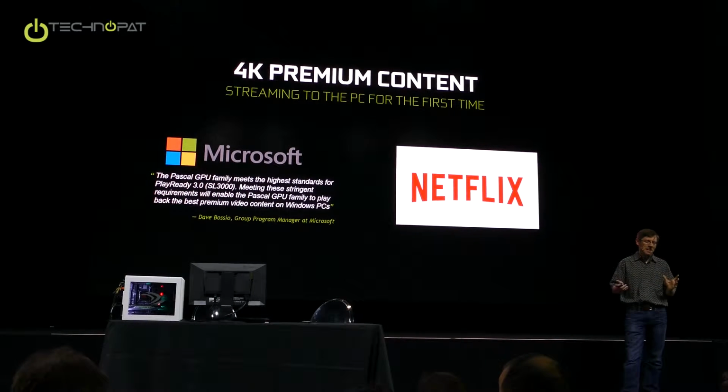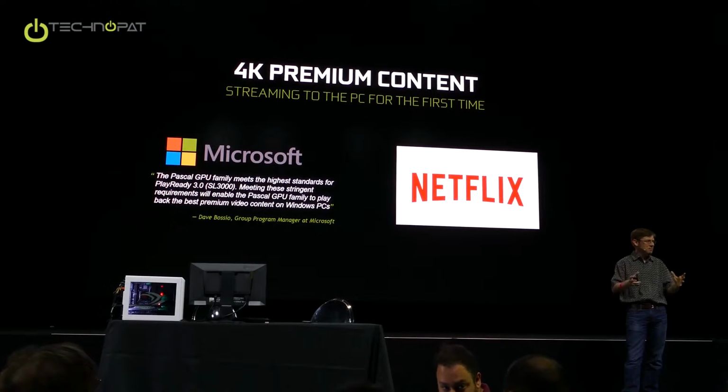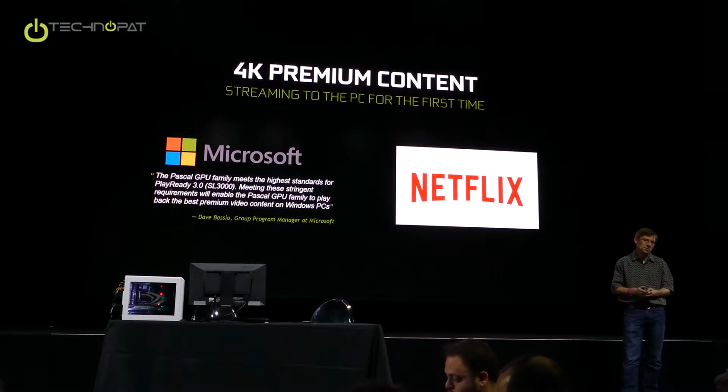So I love gaming, and gaming is great. But if you're a gamer in a dorm room and you've got your PC and that's your computer, you're going to have a PC and a separate TV set. You want to be able to game, but also enjoy media, other things like that, right? And this is the path that enables people to do that.